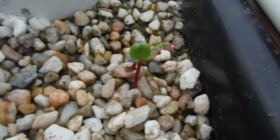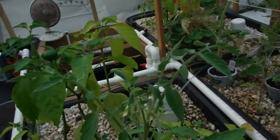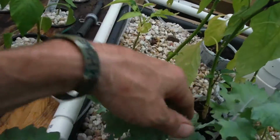Malabar, that one's not looking so good. But that one is looking really good. So hopefully we can get that guy growing here shortly. Right over here, another cow horn. Trying to duplicate the results from the hot tub aquaponic garden.